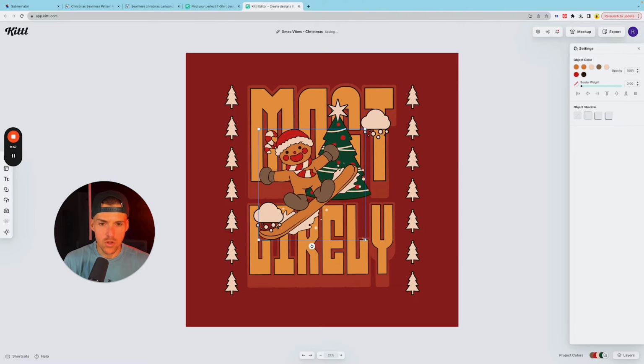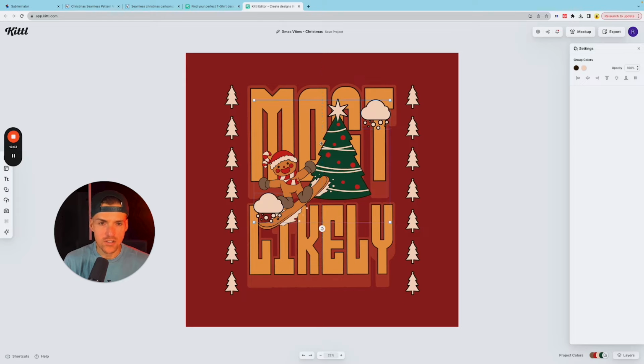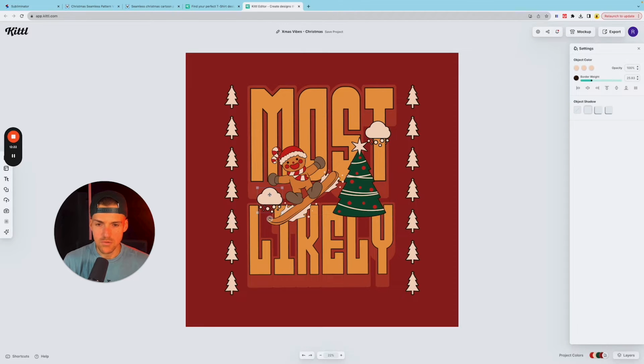So I'm going to make this smaller so we can actually see what the font is saying, because that's what actually sells these pieces. So I'm going to just move this cloud over there. I'm going to move the tree down a bit. Most likely, where can I put that? That makes sense. There we go. Put the cloud. So sometimes I'm just double clicking to isolate that design.